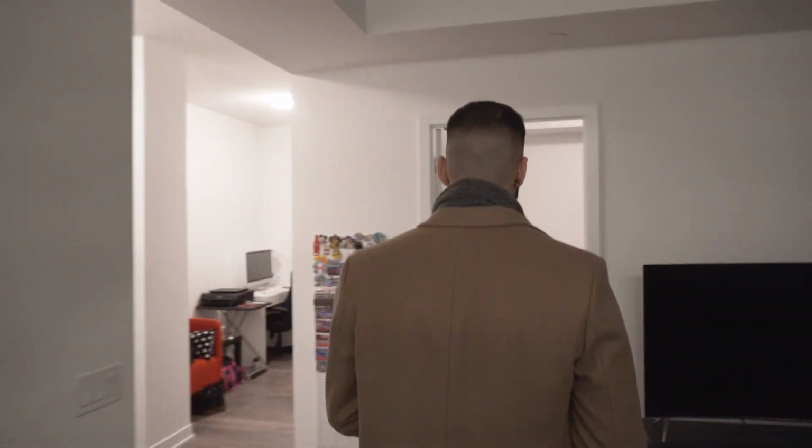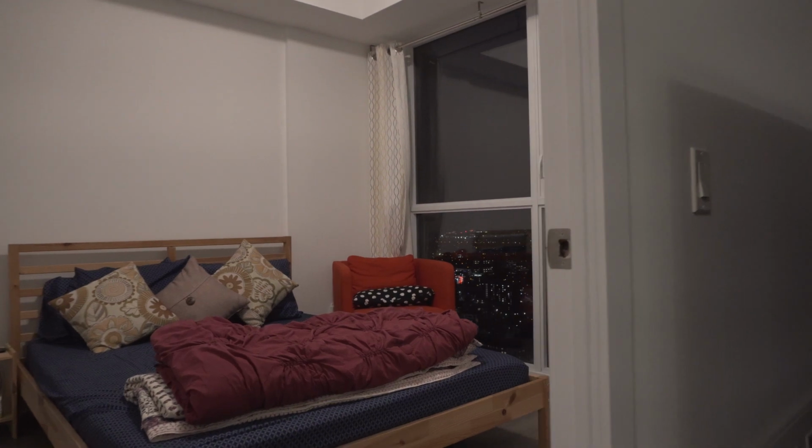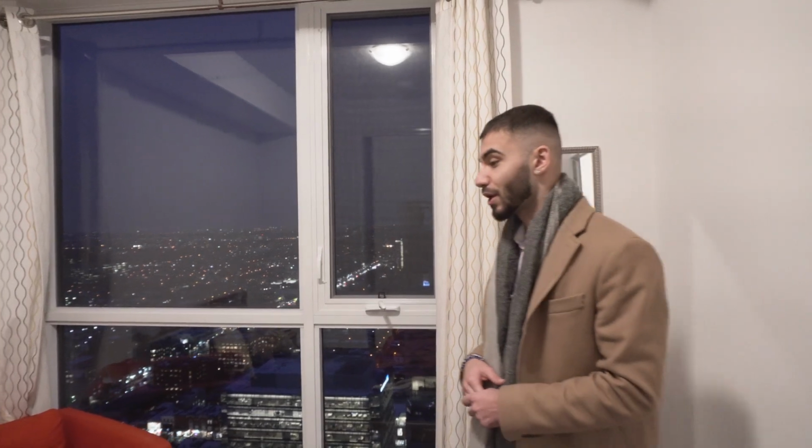If you guys come with me, right after the living area, you'll be walking into your bedroom. And the bedroom is decently sized for downtown living. I mean, I've seen much smaller bedrooms, especially when you're living in a studio, your bedroom is literally in the living space. So having a bedroom this size is fantastic when it comes to living in downtown. It's definitely much larger than any other average bedroom in any other condo.